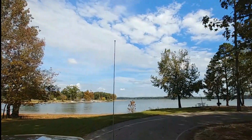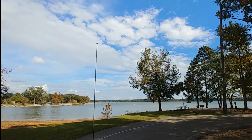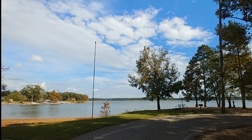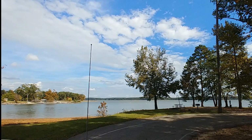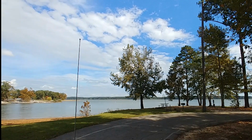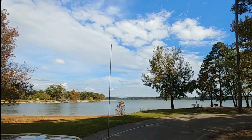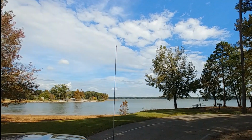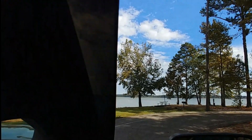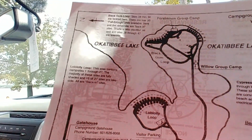Okatibbee. Okatibbee Lake. Oh, no, it's not Okatibbee. Let me see it. Okatibbee Lake. Indian word. There we go. Okatibbee Lake. And that's the campground there.